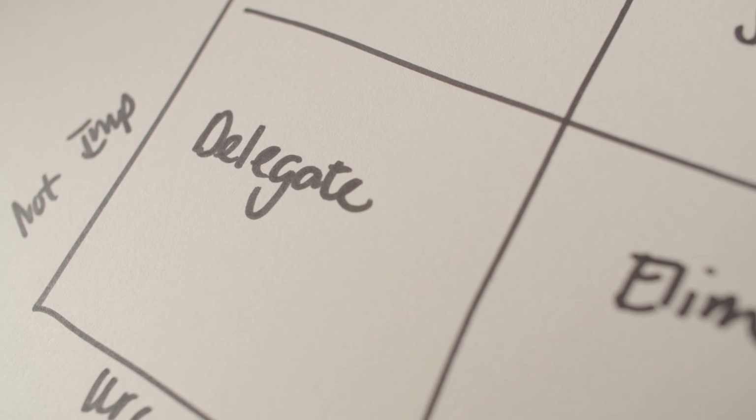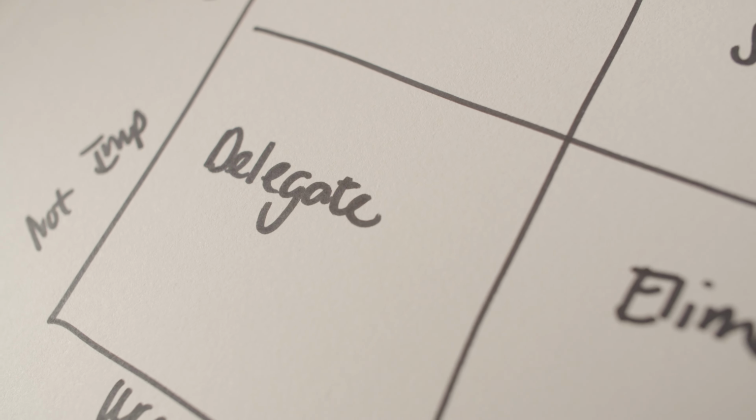Number 3 is delegate, which is for the urgent but not the important. It needs to be done today, but not necessarily by me. So those are the things that I look to pass on to another team member or see if there's someone else who can pick these up.